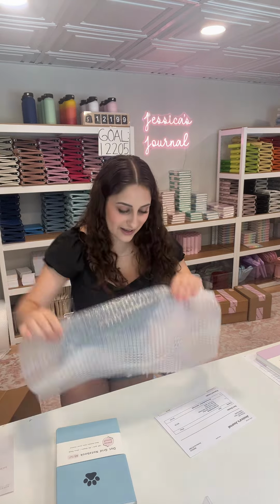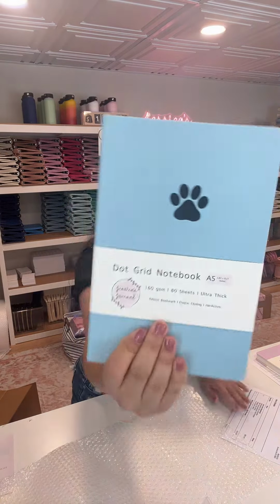All right, this is order number 11,987. We have a sky blue dot grid notebook with a black paw print on it. That's so cute. This is for Dawn S.